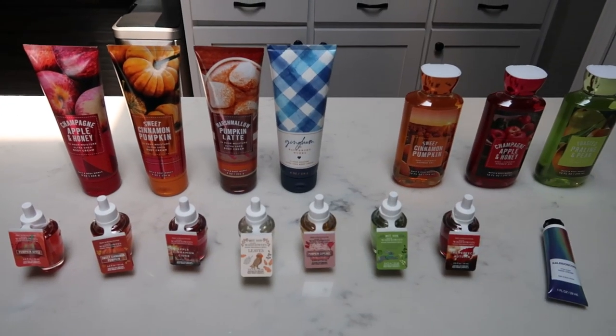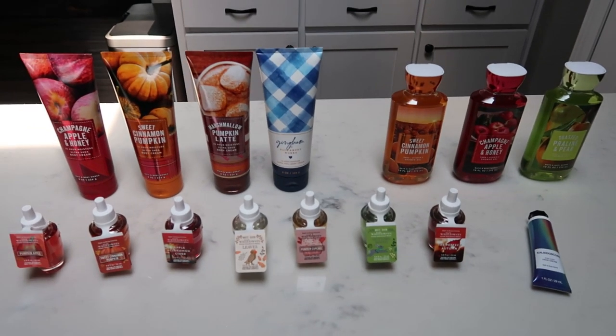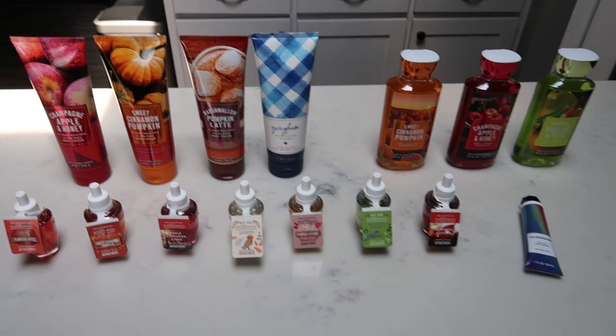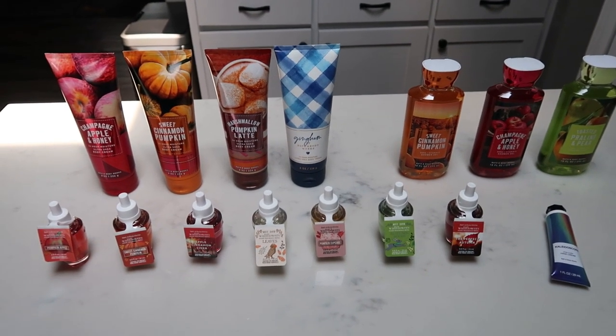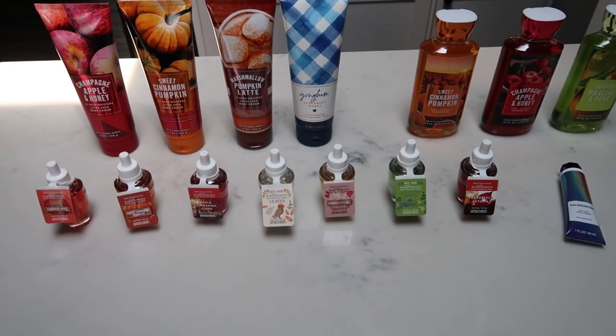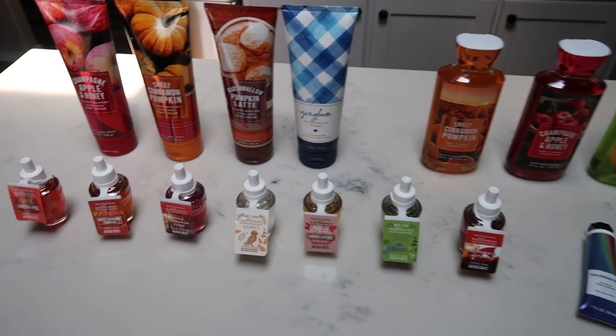I wanted to share with you guys my Bath & Body Works haul. I am so excited for fall. It is my favorite time of year. I am running low on lotion and body wash, so I decided it is time, my friends, to move into fall. And then, of course, I needed some more wallflowers for my house. So let me show you what I picked up.